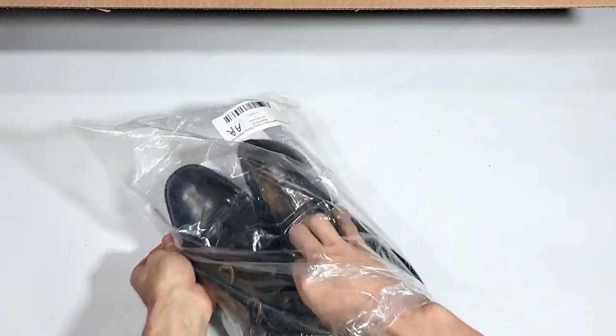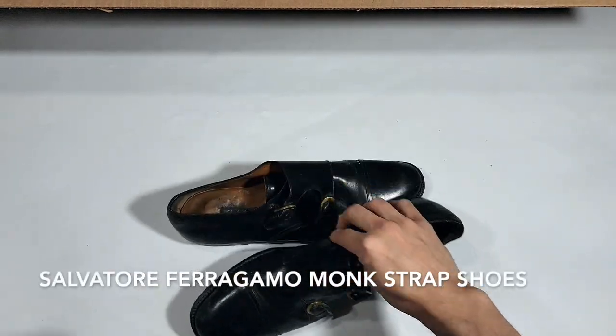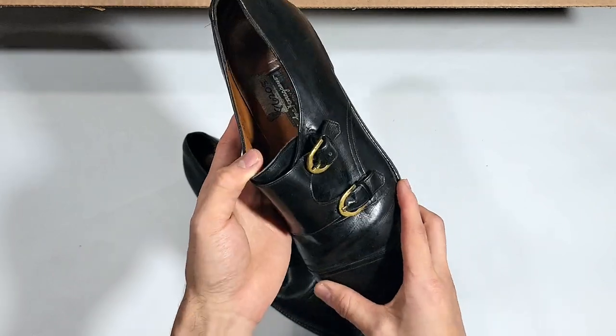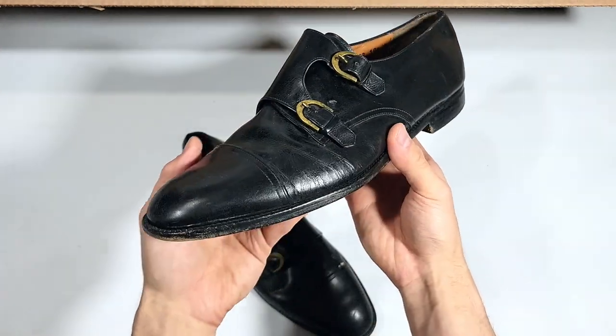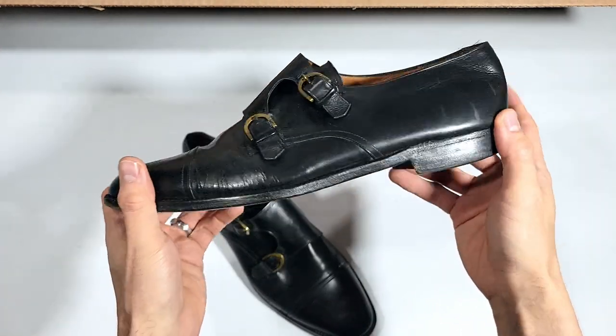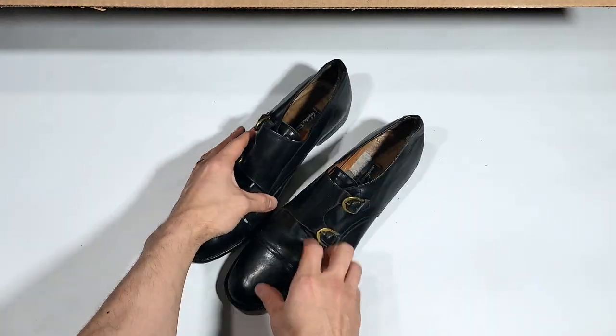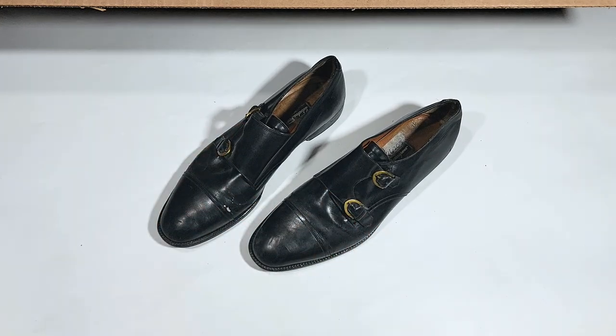All right, Salvatore Ferragamo is probably one of my favorite luxury brands because they craft some extremely high quality leather goods. These specific shoes are a smooth leather monk strap style, and looking at the label, these are definitely vintage, but still in quite excellent condition. Are you guys familiar with this brand?